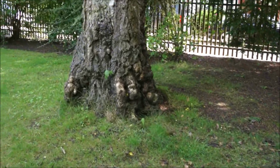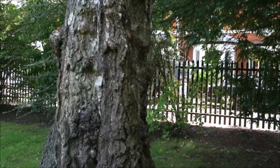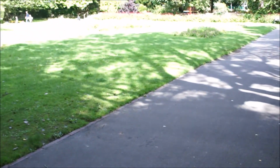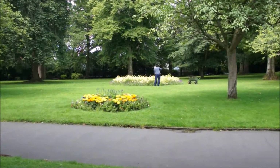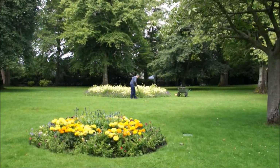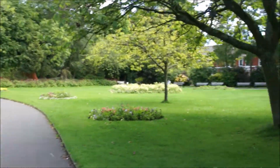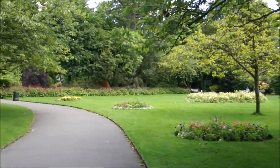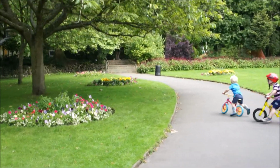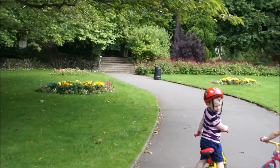Look at this amazing old tree. All these trees were planted with the Victorians, so they are all really unusual specimens. The park is well maintained all the time. As you can see, a little park keeper there, busy at work. I'm going to swing you around, and this is the main path up into the gardens. And even today it is absolutely used to capacity.